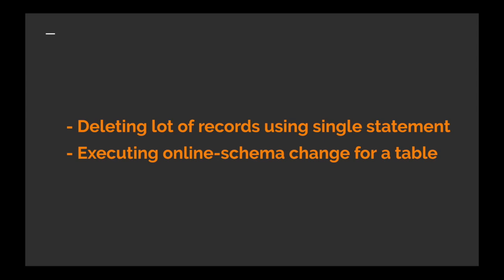And the second case is when you execute an online schema change for a table. So what does it mean? Let's say when you add a column to a table, what happens internally? It first creates the new schema and then starts copying the data from the old table to the new table. At one point, it switches over. The new table will be used in production, and the old table will get deleted. Right? So a huge number of logs will be generated in such cases. When huge logs are generated, you can eventually saturate the network interface.